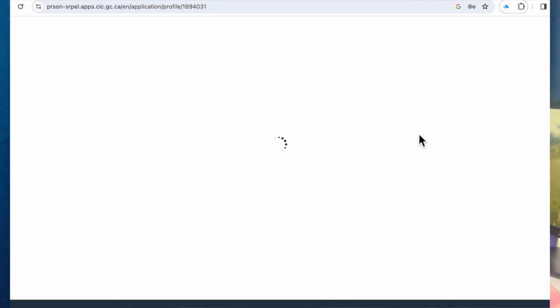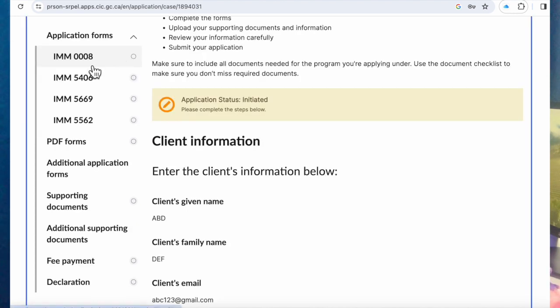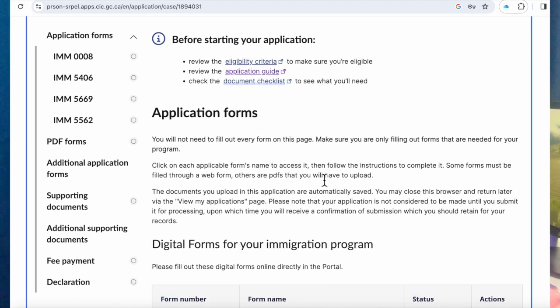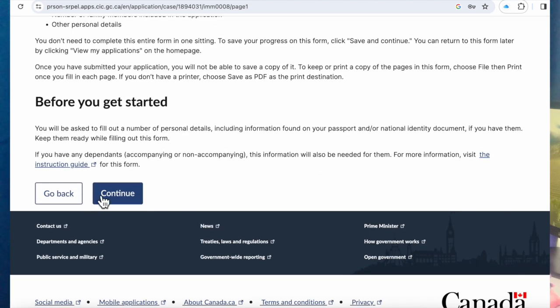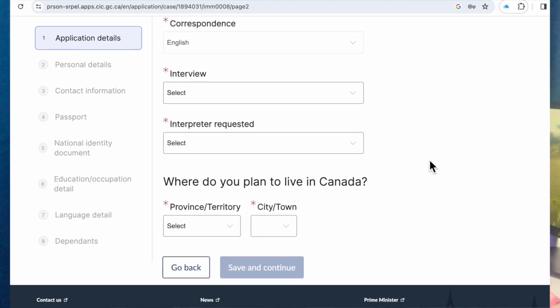So when everything is done, this kind of portal you will see. So you have to complete the forms. These are certain PDF forms and supporting documents. So as you can see, these are the forms. For these forms, you will press edit and it will take you to another page, and you'll have to continue filling in your information like this. Okay, so you have to fill in all this information.